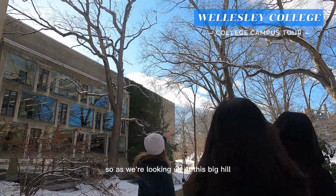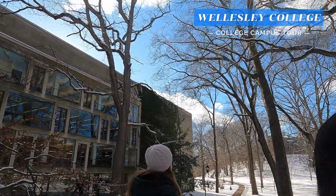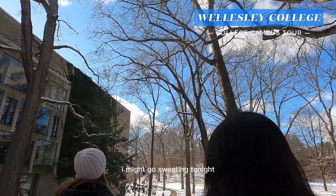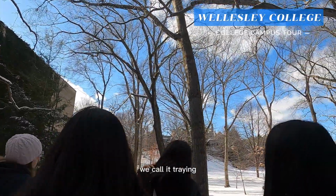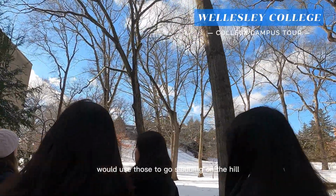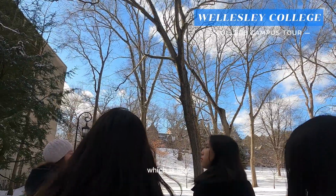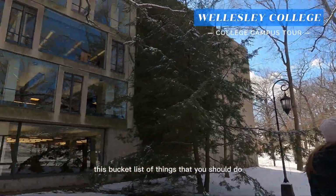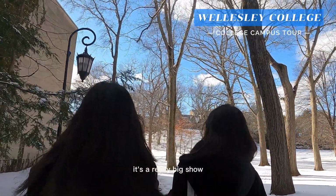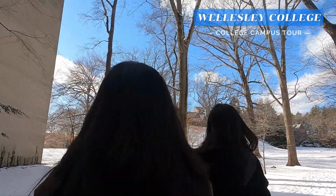Looking up at this big hill, this is Sev Hill, because Severance is the dorm up there. You can see all these marks. People have been sledding since yesterday when the snow fell. I might go sledding tonight. We call it traying because back in the day when the dining halls had trays, people would use those to go sledding on the hill. And it's part of the Wellesley 100, which is like this bucket list of things that you should do while you're here at Wellesley. And this is a very popular one. It's a really sweet town. Hopefully I don't get injured.